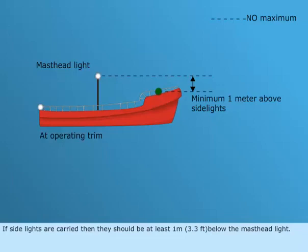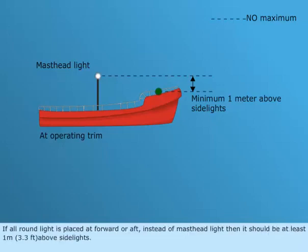If side lights are carried, then they should be at least 1 meter, 3.3 feet, below the masthead light. If all-round light is placed at forward or aft, instead of masthead light, then it should be at least 1 meter, 3.3 feet, above side lights.